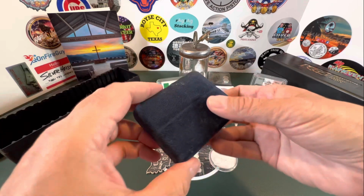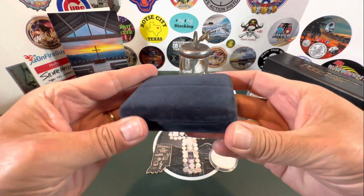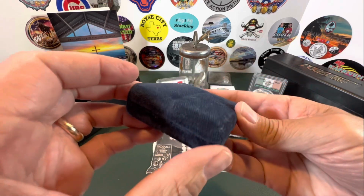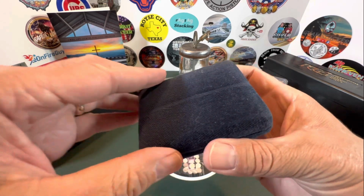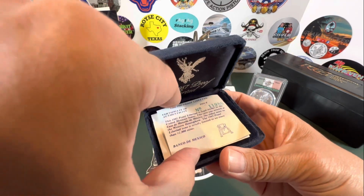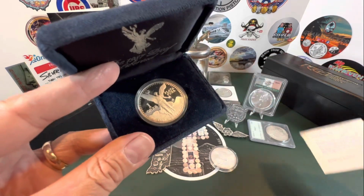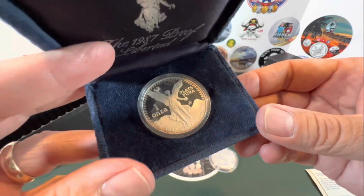This one is unbelievable as well. And this box is an oldie but goodie, no doubt original. Wait till you see what's in here. If you're a Libertad fan, maybe some of you can guess already just by looking at the box. But take a look at this. It's got the certificate of authenticity. It's got the number from back in the day. And when I say back in the day, I'm talking about 1987.